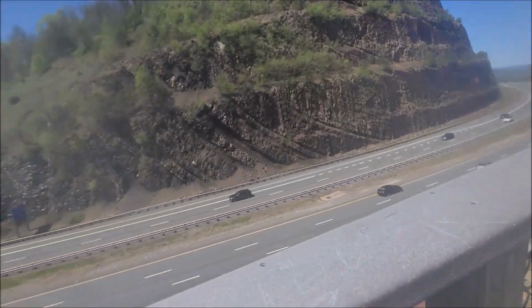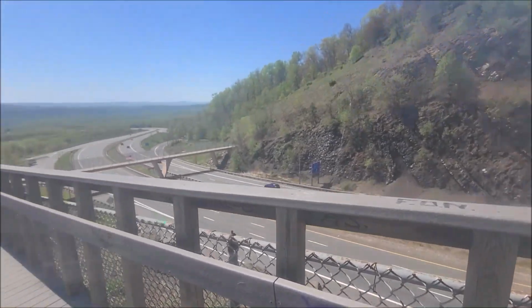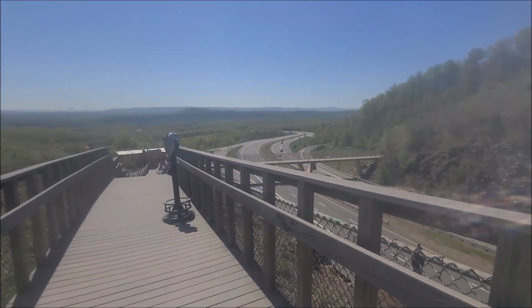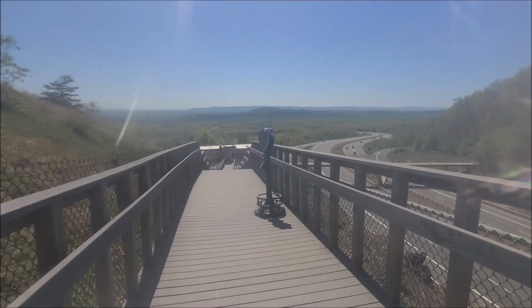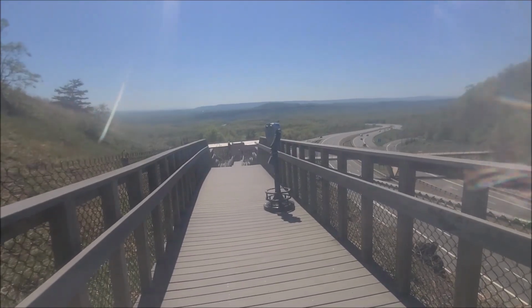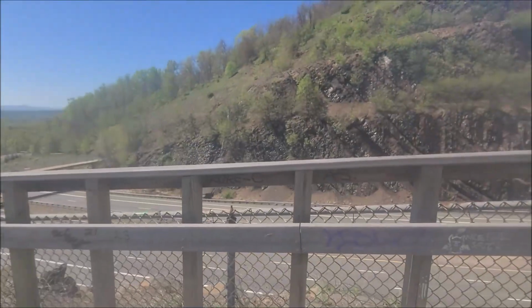I'm sure that some of you may have come here before. Some of you may have driven through here and never really stopped to take a look, but you know, at least once in your life, you got to get out sometimes and stop and take a look at some of these things.